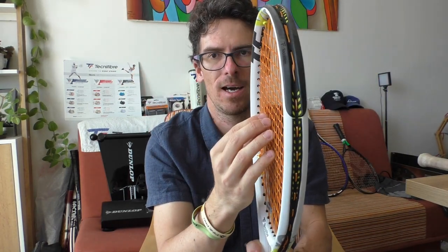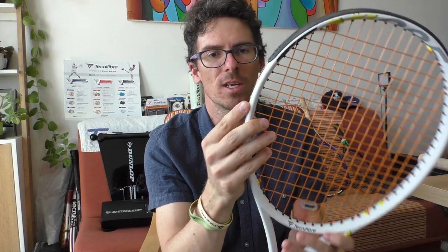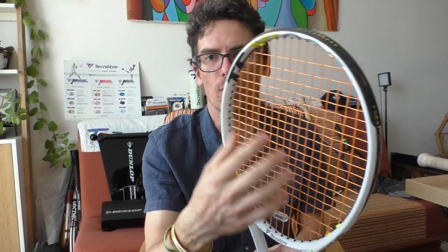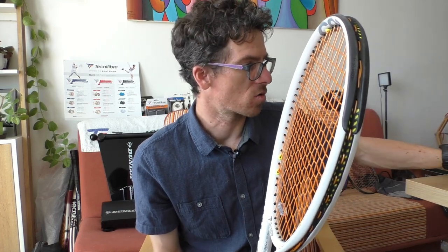They kind of flex. If you hit the ball, the strings will flex, of course, and with the strings, the grommets flex into the frame, and then they go back into the basic position, and that creates more easy energy and of course more pop and more spin. So that's what I really like. I'm not sure how long they will last. Maybe they will not last as long as standard grommets.